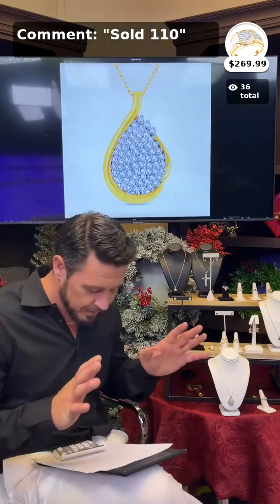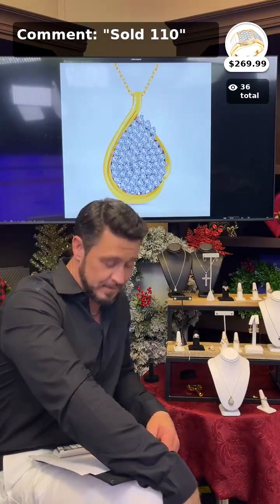Sometimes 1 or 2 of them don't, but you don't want to wait, because with the quantities that we have of these diamond pieces that we're showing you today, in many cases, they're probably going to be sold out. And if they're sold out, that's it, especially with the closeout deals.